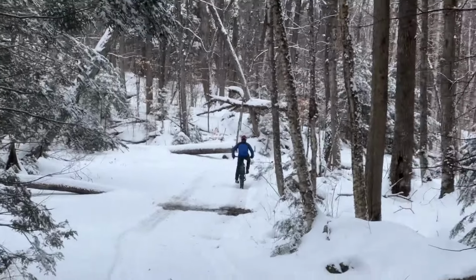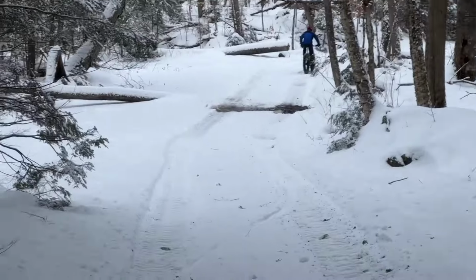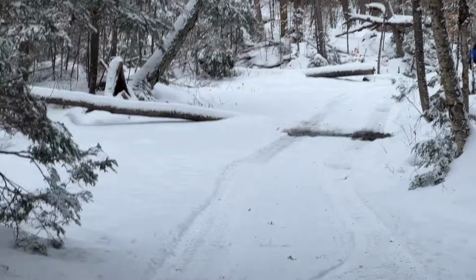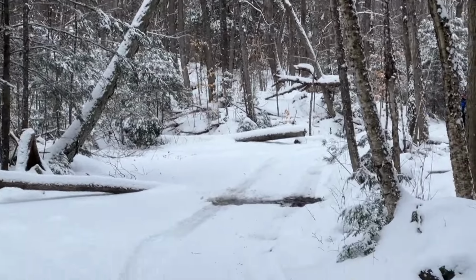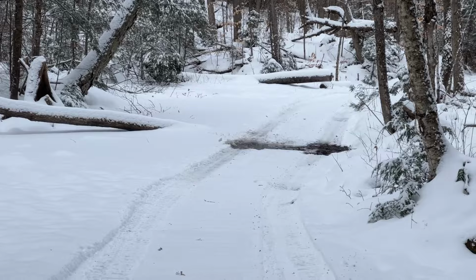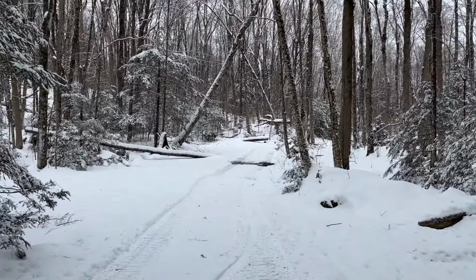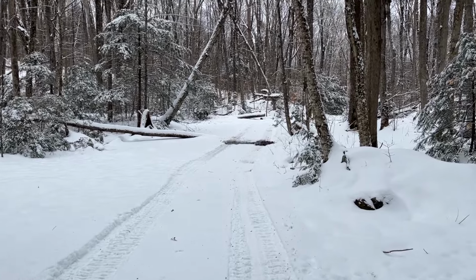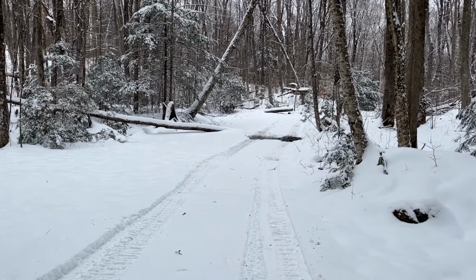Just had a chat with a fella on a fat bike who's riding here on the trails, and I heard this strange sound coming from behind me. I was expecting a snowmobile. I wasn't expecting anybody on a bike. That was the last thing I thought I would see, so that was kind of cool.